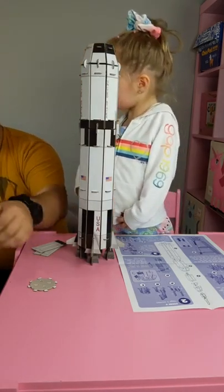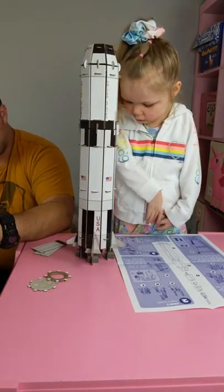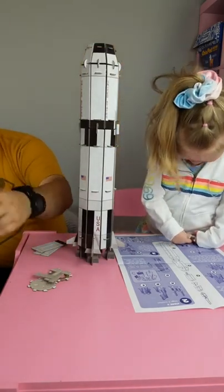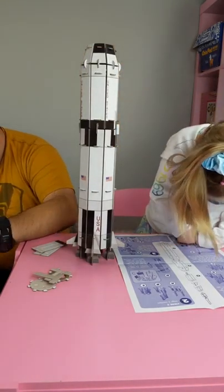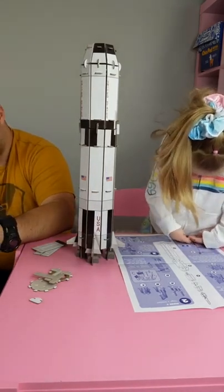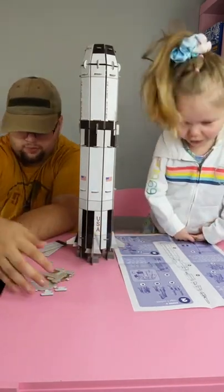Oh, no, this ripped when I was trying to open it. It's like the old tabs out. Okay, I'll get it. Just trying to get all these pieces off so I'm not having to go back through and grab them. Blast it off outside? No, it doesn't actually go. It's kind of like a 3D puzzle.